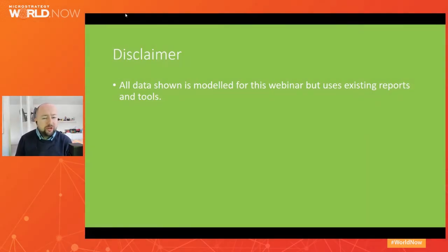Just a small disclaimer before I get started here. All of the data shown is modelled specifically for this, but does use existing reports and tools.